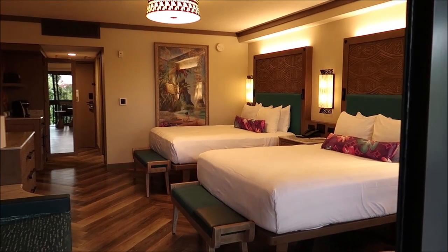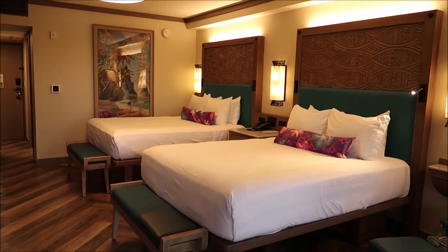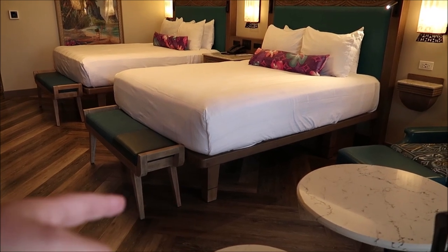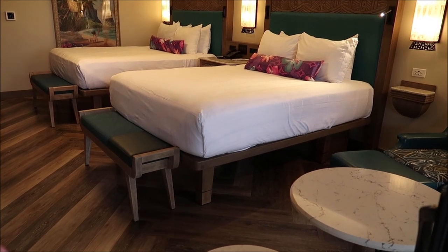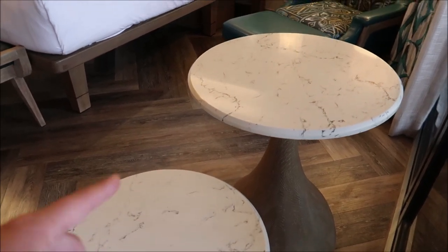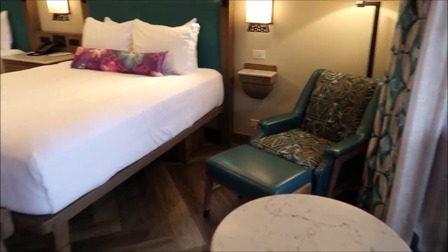But me, I do like it. I do love all the Moana references in here though. It is quite beautiful and plenty of storage underneath the bed. Like, that is perfect for any of the luggage or anything like that. And I guess you can use this as like a table, slide it out. They have a nice little chair over there.